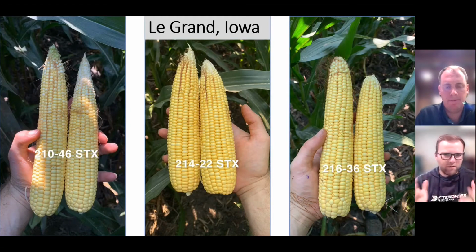It's just kind of a very versatile product. It's one that I want on every farm, and I want everybody to use a little bit of, because it's been that good for us. And from what I've seen, we've done some population studies. It seems to respond to any population you want to plant it at for the most part. So really very happy with 214.22, and I have to give 216.36 some love as well.